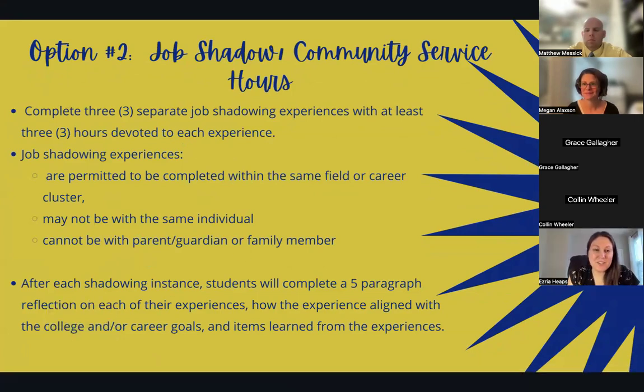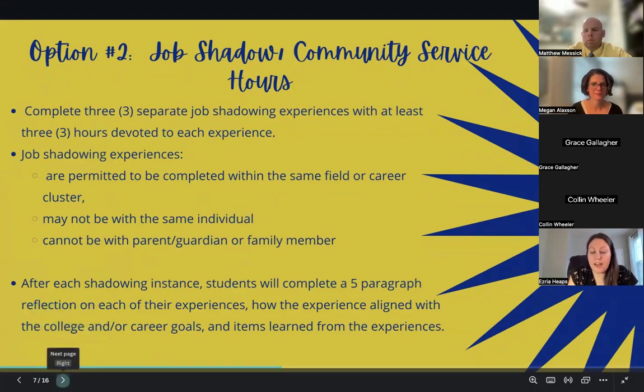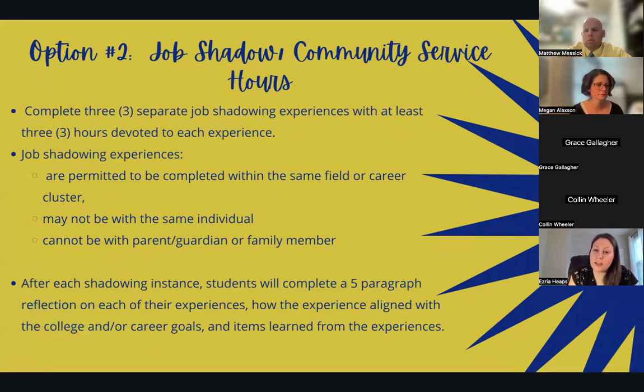So the second option that students have to choose from is a job shadowing and community service option. What this option consists of would be 3 separate job shadowing experiences, and they have to be at least 3 hours each. So we're looking for a total of at least 9 hours amongst the 3 experiences. Students are permitted to complete job shadowing experiences within the same career field or cluster, but they have to be completed with different people. So they cannot complete 3 experiences with the same individual.